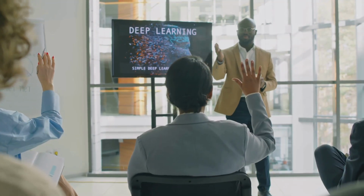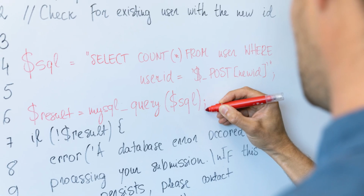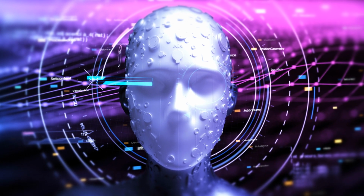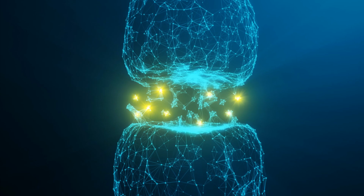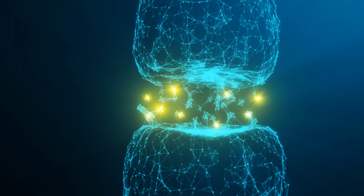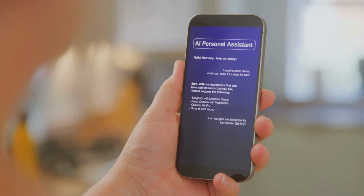Let's talk about the basic parts of AI. Algorithms are the set of rules or instructions AI follows to solve problems. Data: AI needs vast amounts of data to learn and make predictions. Machine learning, a subset of AI where systems learn from data over time. Neural networks are modeled after the human brain and help AI process complex tasks. Natural language processing, or NLP, allows AI to understand and communicate in human language.